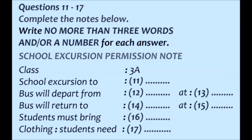Part 2. You are going to hear a teacher helping high school students visiting from an overseas school to fill in a school excursion permission note. First, you have some time to look at questions 11 to 17. Now, listen carefully and answer questions 11 to 17.